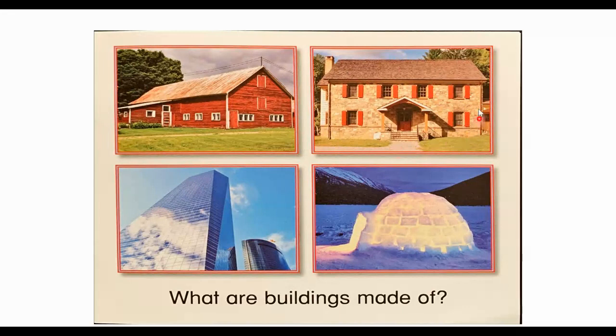How about here? We have this nice, pretty house right here. Can you tell what this is made out of? Well, it looks like there's individual pieces that you can see. Looks like maybe it could be made out of stone or bricks. Maybe. How about this really, really tall building here that has lots and lots of windows that can reflect the sky? What do you think this is made out of? Well, I know windows are made out of glass.